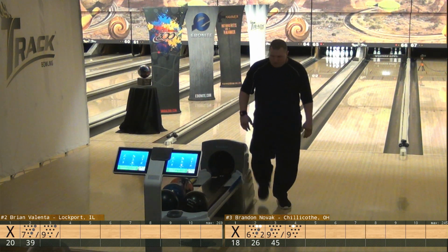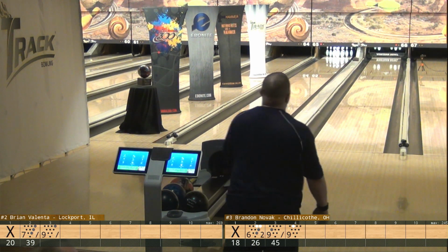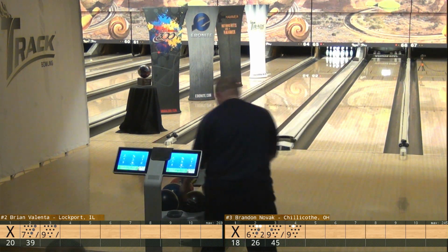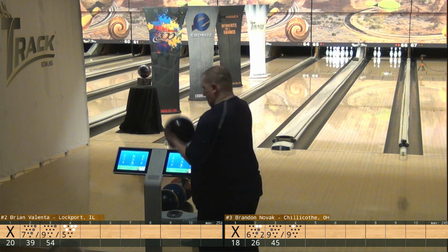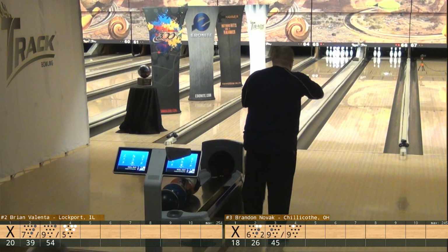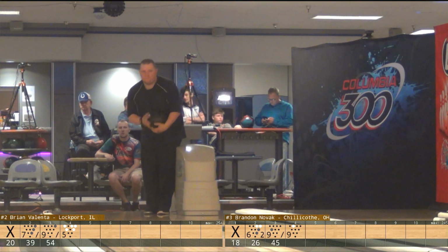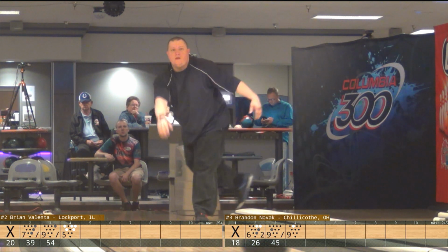Right through the face. And I believe he looked like he liked that one off his hand too. So he's been high on that lane both times. So it appears that the left lane has gotten to be a bit tighter as the players have bowled on it. We see Brandon Novak keep coming in light, and now Bryan Valenta's gone high on the right lane both shots.